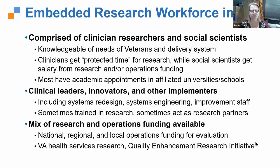And we get a mix of research and operations funding that's available. So that may be national, regional, and local operations funding for evaluation or quality improvement. And then we have an intramural health services research program, as well as the Quality Enhancement Research Initiative, or QUERI, that uses operations dollars to do implementation and to do randomized program evaluation. Next one.